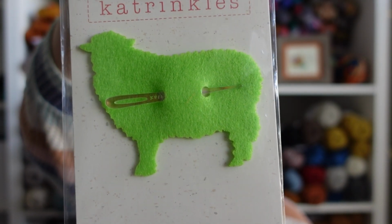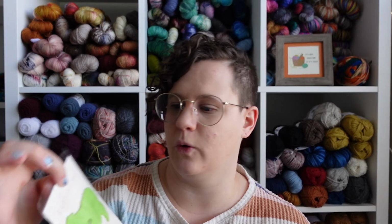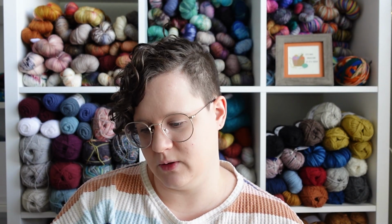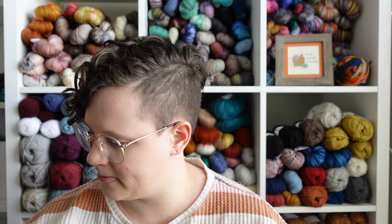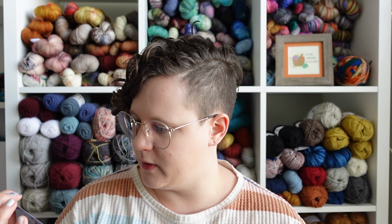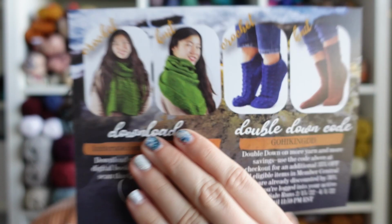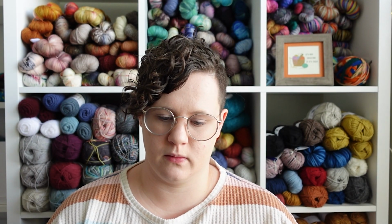It also came with an extra little goodie from Katrinkles. This is a little tapestry needle and a little felted sheep to hold it together, which is really cute. Katrinkles stuff is always really nice. And then in Knit Crate you also get a postcard. On the back they include patterns, for both the yarns here and for the sock club. Maybe I'll look, because this little KAL here looks kind of interesting. Maybe I might make that with these. If anything, it's a nice neutral to have in my stash.